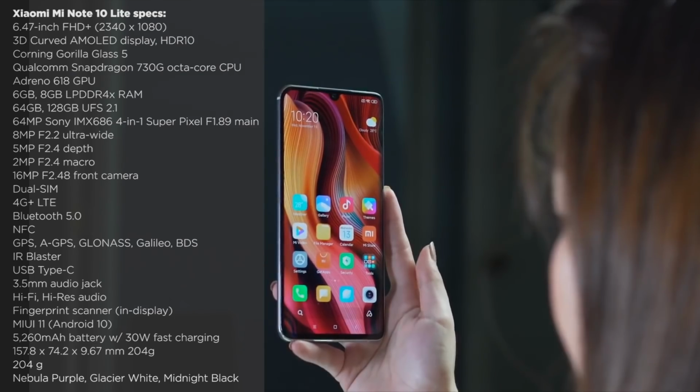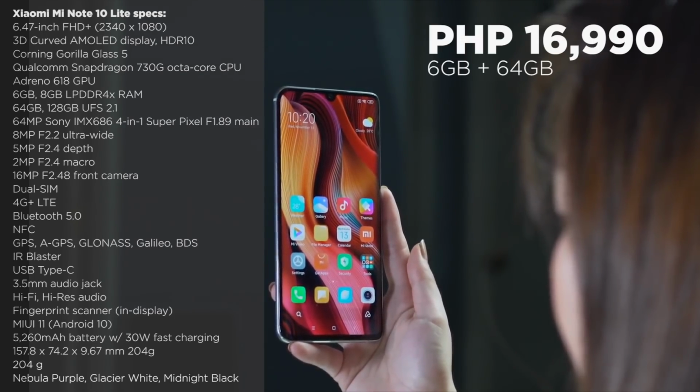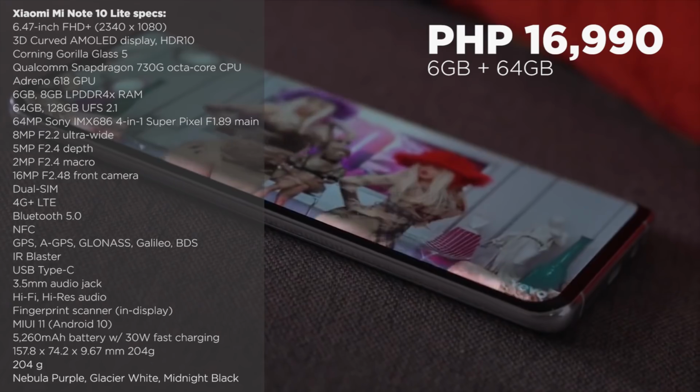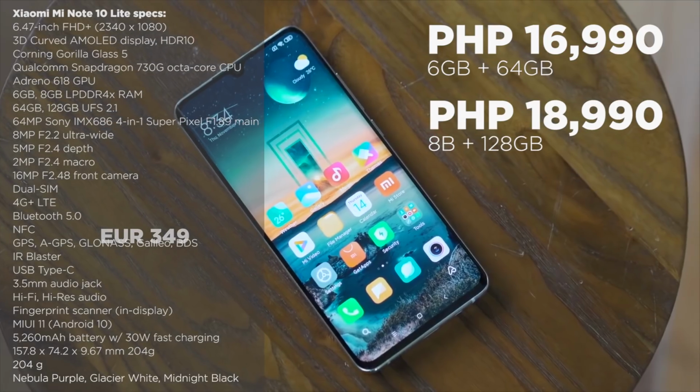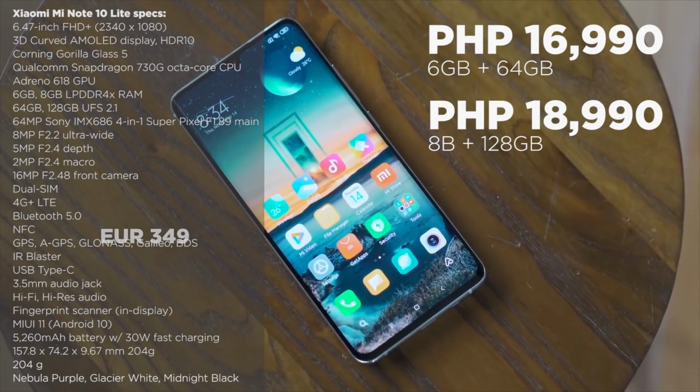The Xiaomi Mi Note 10 Lite is available for 16,990 pesos for the 6GB plus 64GB variant and 18,990 pesos for the 8GB of RAM plus 128GB of internal storage option.